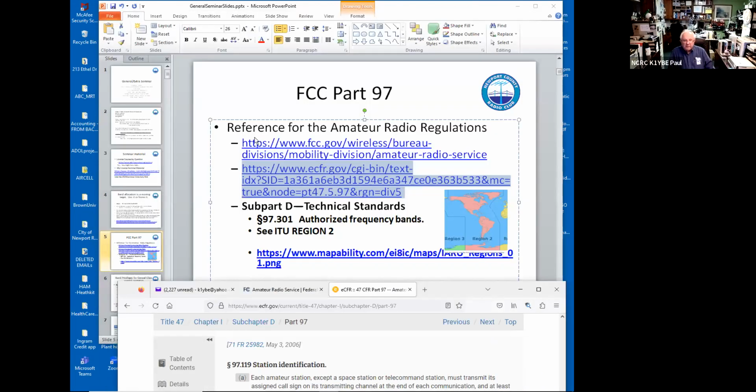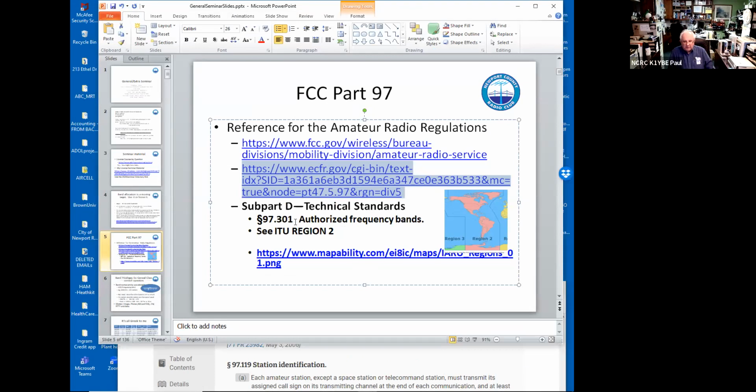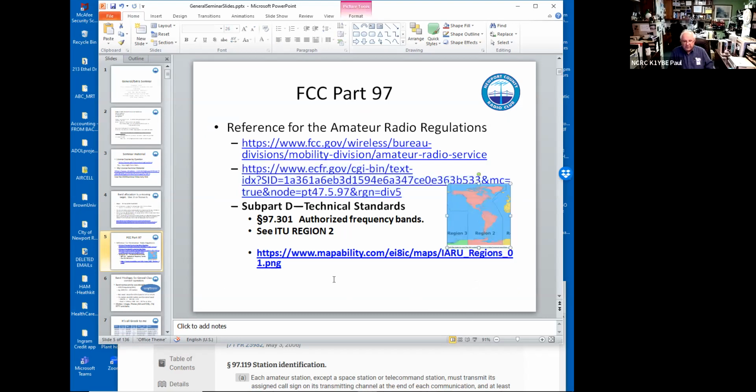Okay. In the United States, the Federal Communications Commission, FCC, is the regulating body. There is an international body called the International Telecommunication Union, which I guess I converted this a little bit. One of the questions has to do with what region are we in? So here's a map of the world. All of the Americas and part of Antarctica, within these lines, are in region 2. So there you go. You can get this map from this reference.